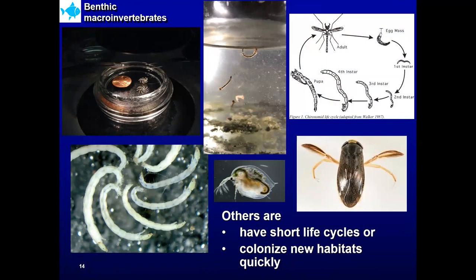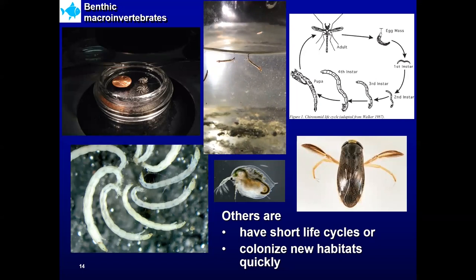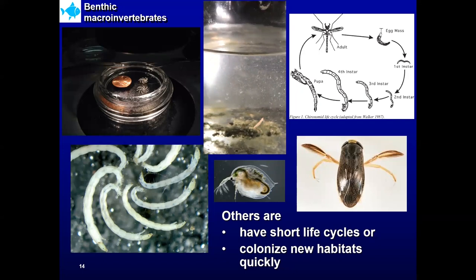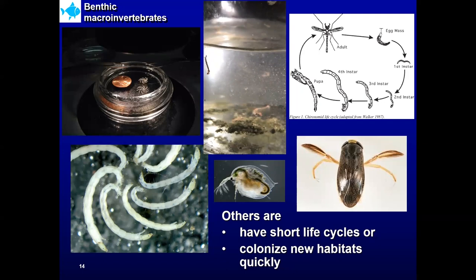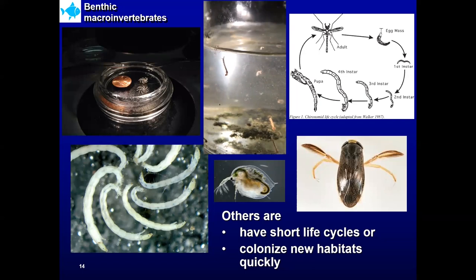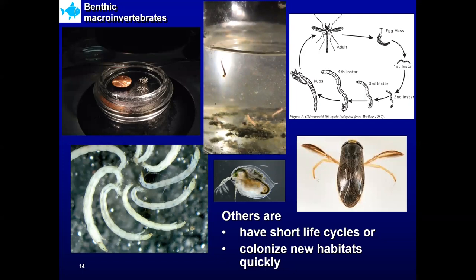So some invertebrates just have short life cycles or colonize new habitats very quickly. So you might be sensitive to pollution, or you might not, but it doesn't matter because you have a life cycle that you can breed in a week. Like the mosquitoes in the center here, some species of container breeding mosquitoes, and I collected this jar of mosquitoes, by the way, in our parking garage about a week and a half after it rained, and there was a spot where the sun was hitting a rain pool in the parking garage, and there was just enough algae for these mosquitoes to live there.